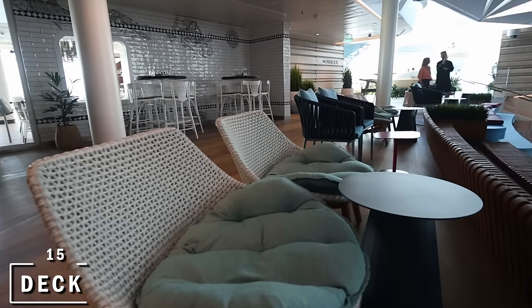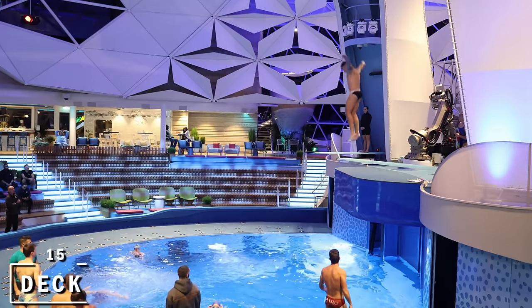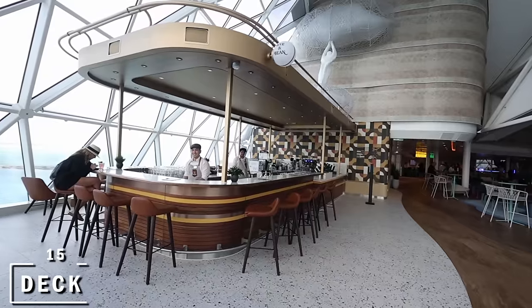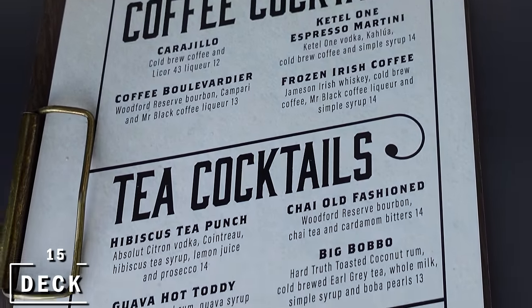One unique feature about Hooked is that there are outdoor tables, meaning outdoors into the Aquadome. So if you schedule your dining time right, when there's a show, you can sit out here at your table and watch the Aqua Theater show. On the port side of the overlook, you're gonna find Rye and Bean. This is a coffee bar, but you can also get a cocktail here.